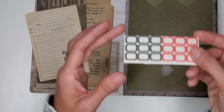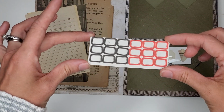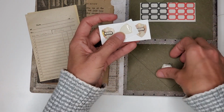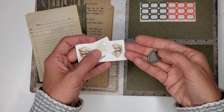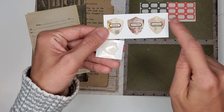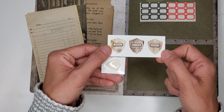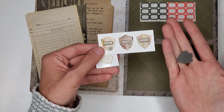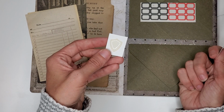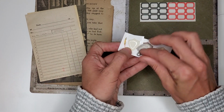So I have a sheet of labels there, black and red, and then also one of these Tim Holtz charms. So you'll get one of the charms, 3 of the words, and these 3 vary per folder, but you'll get 3 options for words to go in the charm, and then one of the clear resin toppers that go with that as well.